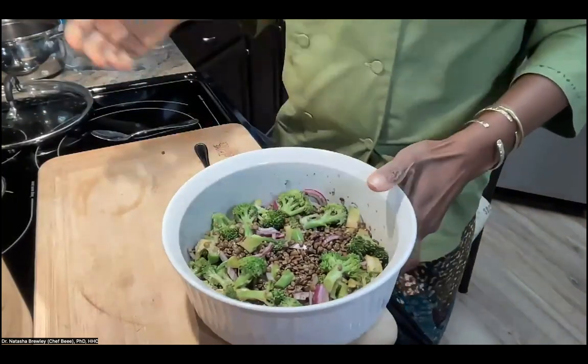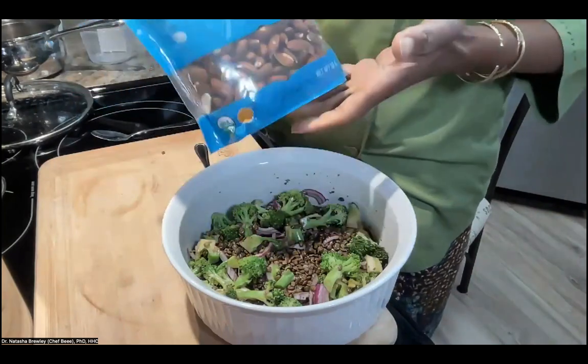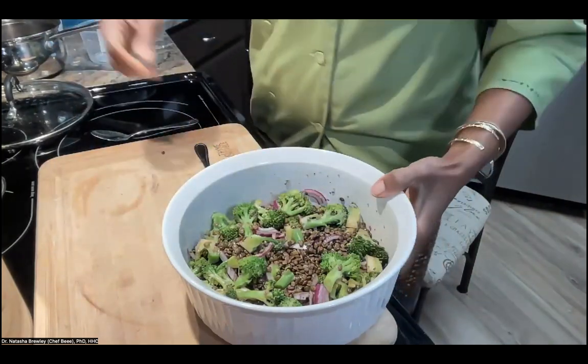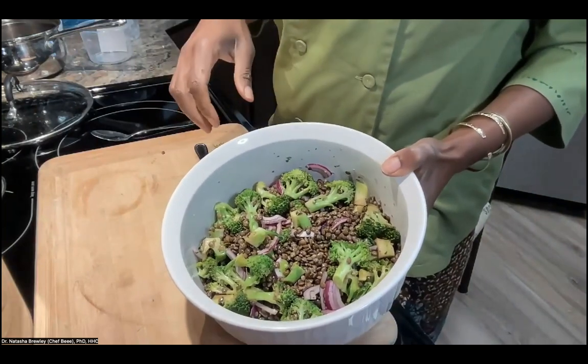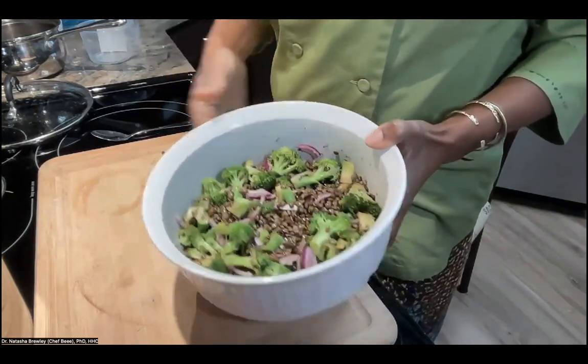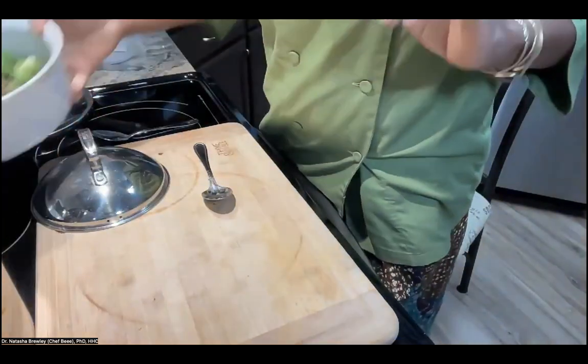And then you can also even add in here some pumpkin seeds. You can add in here the raw almonds. You can do all kinds of cool things, right? So we have this beautiful lentil broccoli medley, and I love it. I mean, it's just so pretty. Now, let me say this real quick.